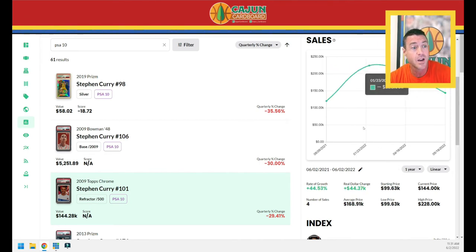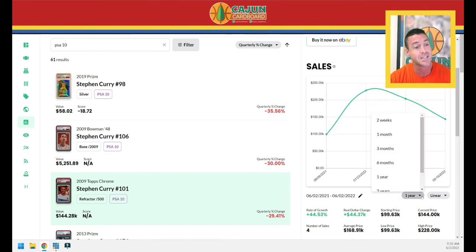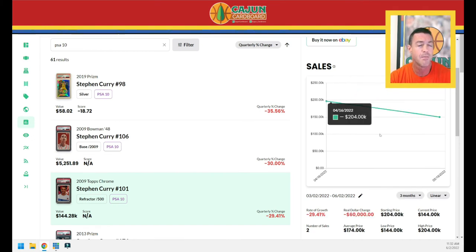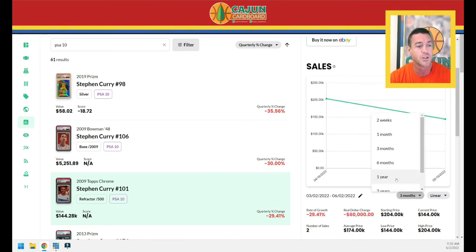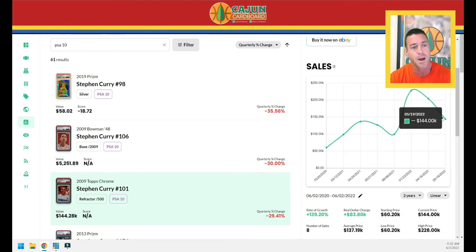Let's go out to a year. The card jumped. And so if you look at it over the last year, the card's up 44%. It's up $45,000. But if we look at the last 90 days, it tells a much different story. It makes me think maybe the card ran up too much too quick. Let's look at the last 2 years and see what we see. Yeah, so we'll see, a little mountain and a reset, and then another mountain and now a reset. So we don't know where this card's going.